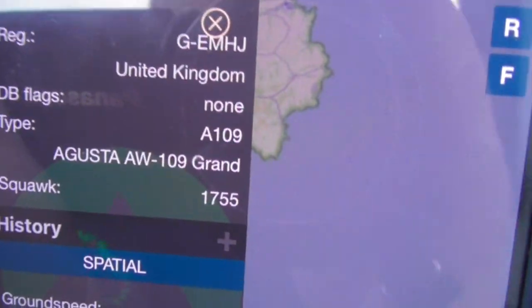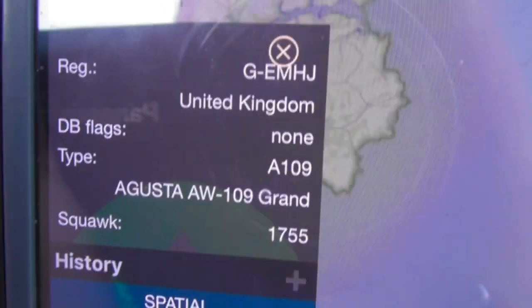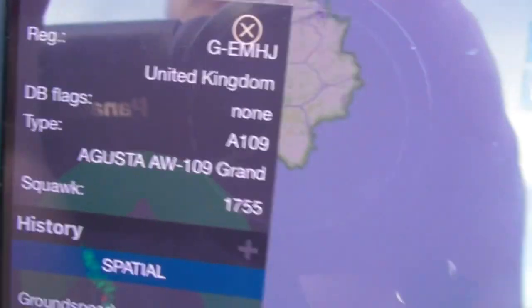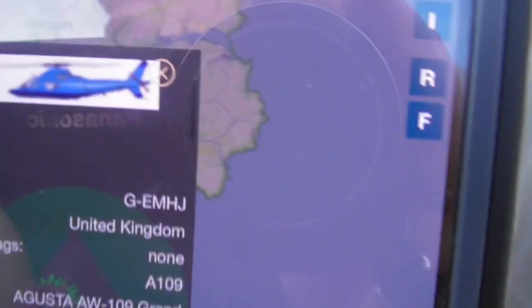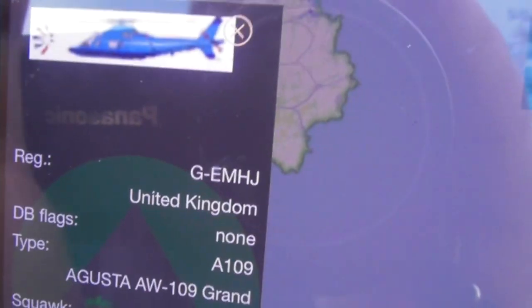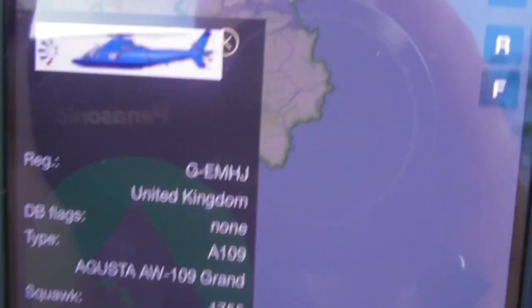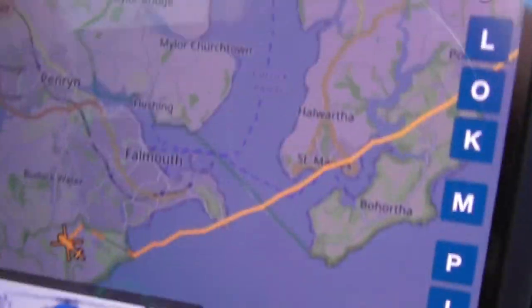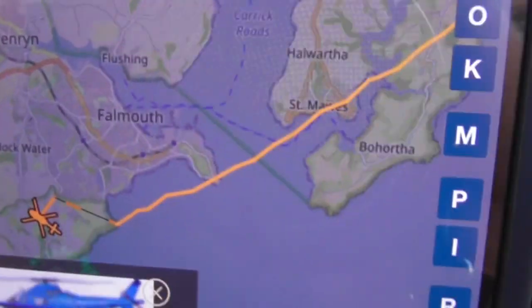Well, I've just realised what I just saw in the distance. That was the AgustaWestland AW109 Grand that I've just seen come over this evening. As you can see, the registration is G-EMHJ, apparently. So this is what has just flown over, just past towards Falmouth Bay.